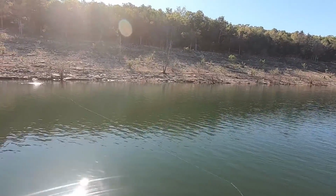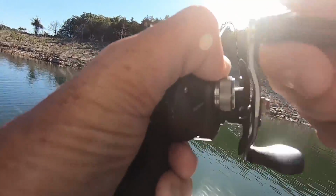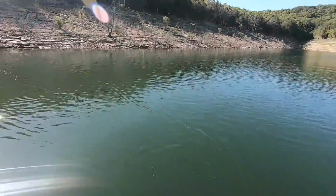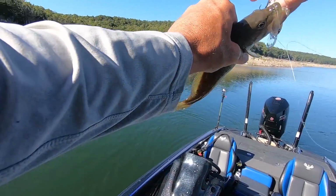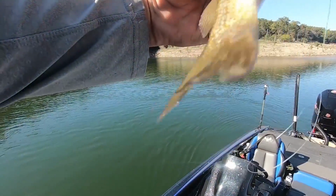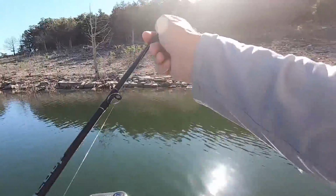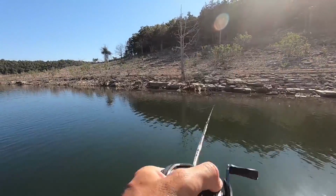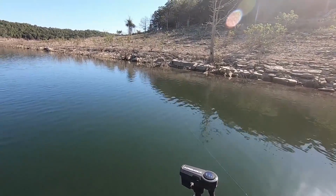One right there. It's a bluegill. What were you thinking, little dude? No, it's a smallmouth. A very small smallmouth. Okay, well, at least the little ones want to eat a crankbait, or that one did. Let's see if we can find some big ones.